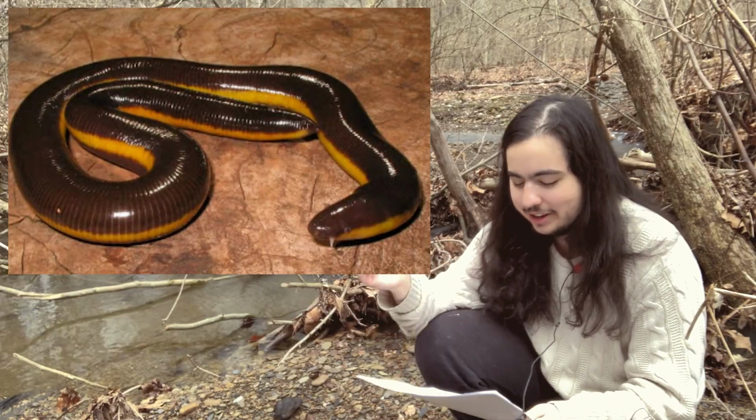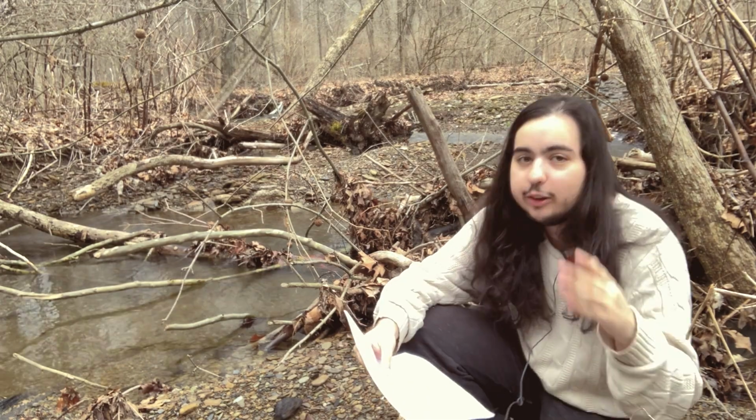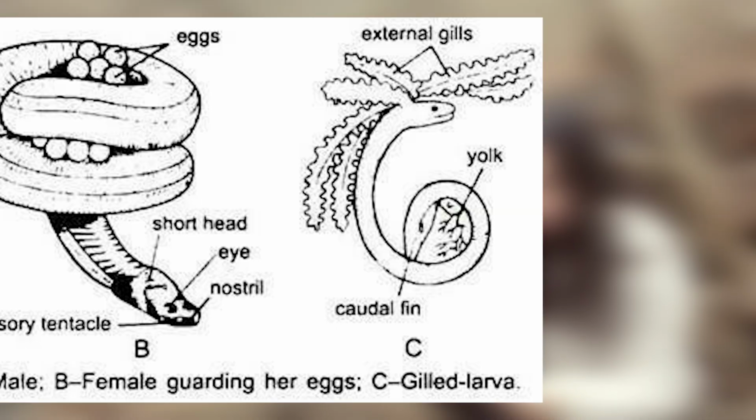Yes, larval stage. No, I know. If they look like this as adults, what could their larval stage look like? Well, don't get your hopes up. They look like this on the far right. At least I think that's what they look like. It's kind of cute, but why is it smiling like that?